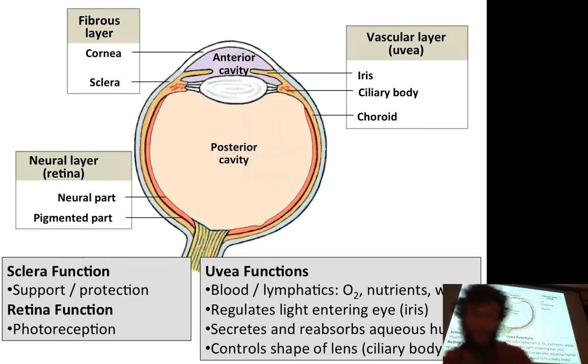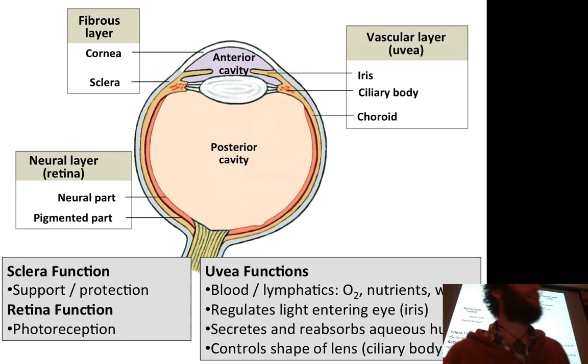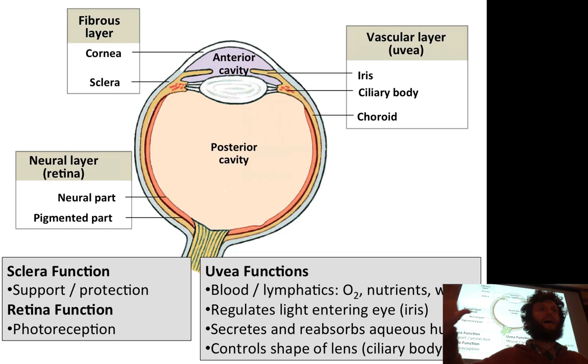The sclera, that outer white portion, its job is to support and protect the eye. The uvea, just beneath it, is the vascular layer of the eye. This is where we get the blood supply, we get lymphatics, the delivery of oxygen, nutrients, waste. It's also going to help regulate the amount of light coming into the eye by contracting or dilating the pupil with the pupillary dilator or constrictor muscles.